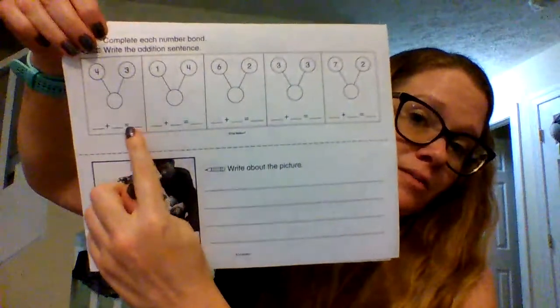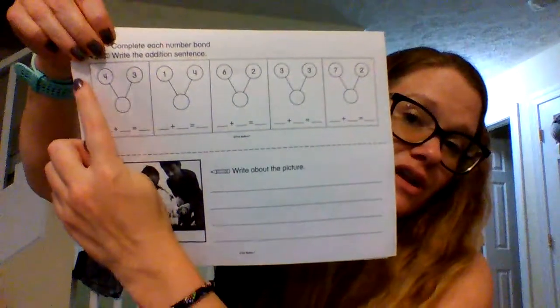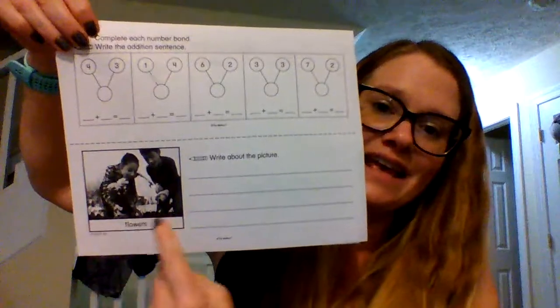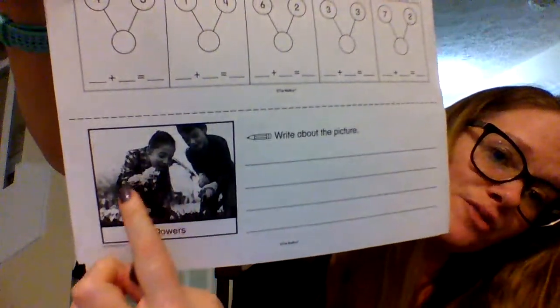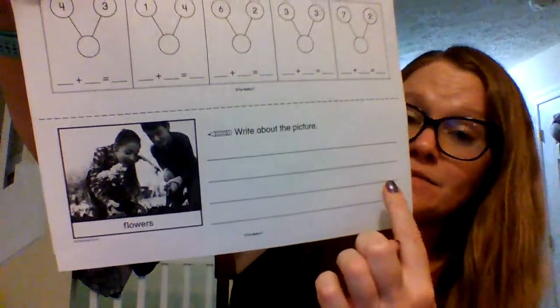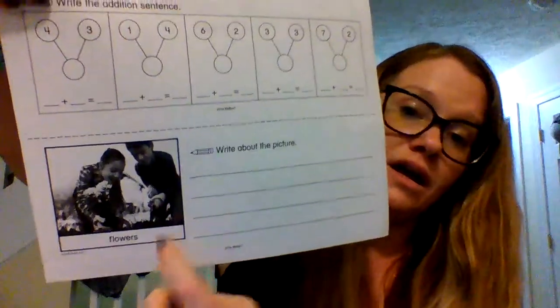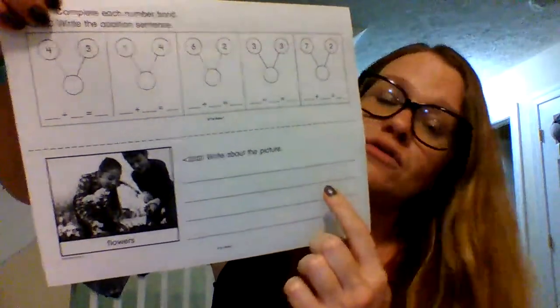Okay. Then you have some more number partners to solve for and write the number sentence down here. So 4 plus 3 is 7. 4 plus 3 is 7. And then down here, it says flowers. It's kind of hard to see on the computer, but look, they're planting a flower. So your job is to write about the picture. The boy and girl plant a flower. We plant a flower. They put the flower in the soil. You decide what you want to write, okay?